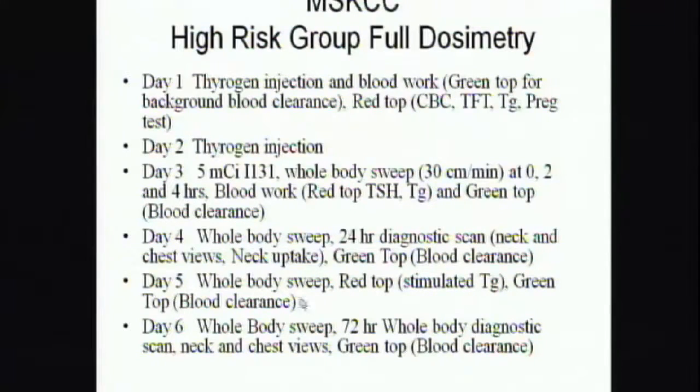So you'll come back day 3, day 4, day 5, and day 6, and then you'll have a more detailed scan. But we'll use this information to calculate how much radiation will be given to you. So it's a form of individualized medicine that allows us to tell how much radiation you're going to get, so we can calculate a dose which is safe for you.